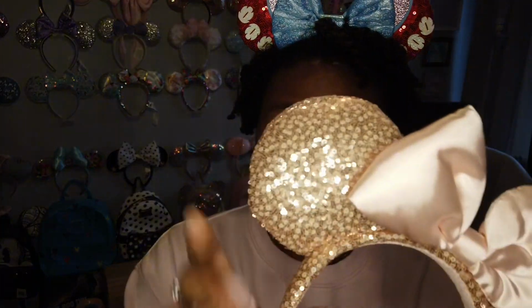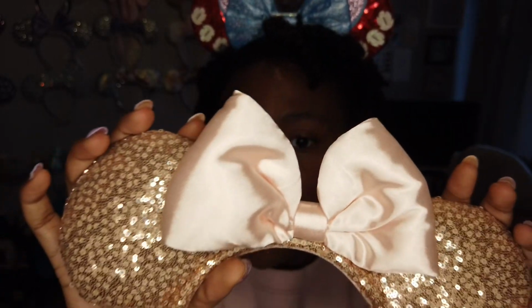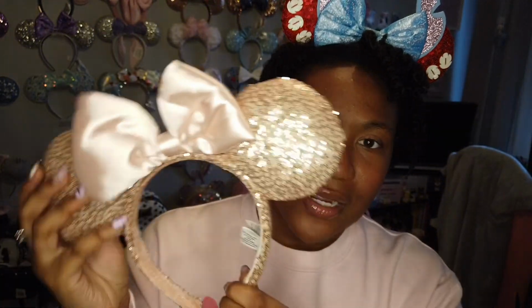Disney popped off with the rose gold. I mean, they really lost their minds with the rose gold, and rose gold is my favorite metal, so I was very happy to oblige them. But there's the OG rose gold, the Briar rose gold, Disney Cruise Line rose gold, and then I call this the new rose gold. So this was the newest reiteration of the rose gold. The ears themselves are rose gold, and then the bow is a pink satin. And again, I wore these on my most recent Disney trip, perfect Valentine's ear. And you can't go wrong with a rose gold for me, because it's a staple metal.